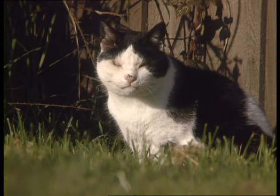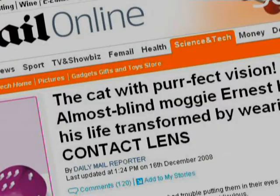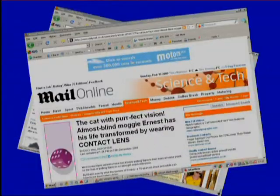I asked Paula Sadler, how did he get so famous? Initially, we contacted the local paper because we thought it would be just a nice little story because we'd never heard of it before. And they took a picture of him, and it was in the local paper. Then the Daily Mail was the first national to pick up on it, and they ran a story, and then all the other national papers followed, or pretty well all of them.